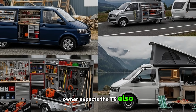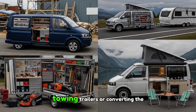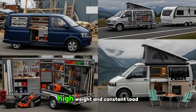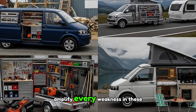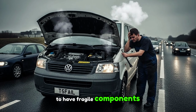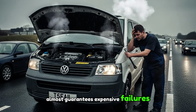The T5 also attracts buyers who intend to use the van for heavy work, hauling tools, towing trailers, or converting the vehicle into a camper. High weight and constant load amplify every weakness in these engines. When an engine is already known to have fragile components, putting it under demanding conditions almost guarantees expensive failures.